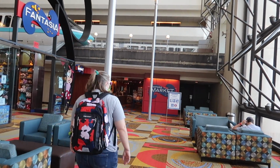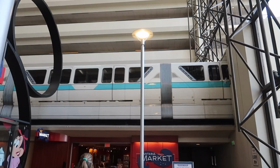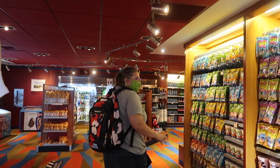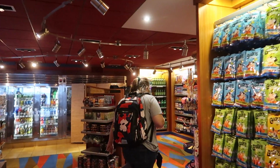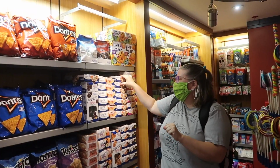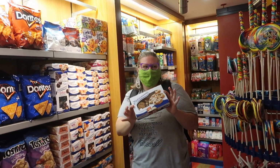And as we head over to Fantasia Market, the monorail madness continues. I feel I've been tricked. I know what she's in here for. Oh no, they better not have them. Look at this. She found them and she almost put them upside down.